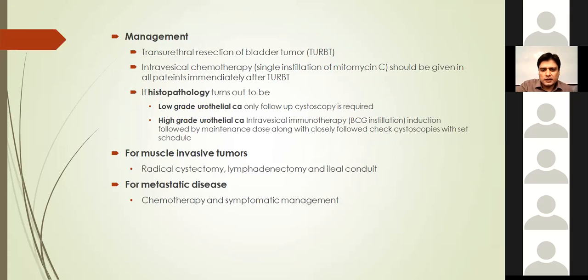So the game begins once the histopathology is available. It turns out to be a low-grade urothelial cancer, which is, as my teacher used to say, if any cancer can be good news, this is the low-grade urothelial cancer. You can always say that it's good news because low-grade tumors are not very aggressive in growing and invading.